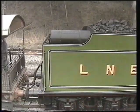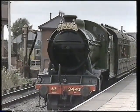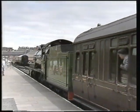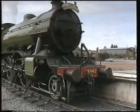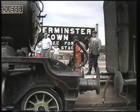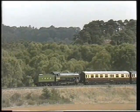In 1963, the Great Marquis was bought from British Rail by Lord Lindsay, and after repairs and restoration, found a new home on the Severn Valley Railway. The Severn Valley is one of Britain's longest preserved railways, and the 16-mile run from Kidderminster to Bridgnorth gives these mighty engines a chance to stretch their legs and let off some steam.